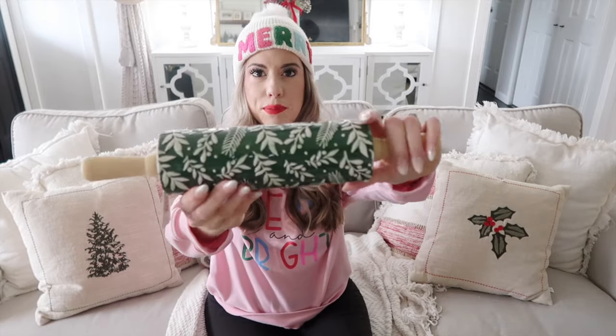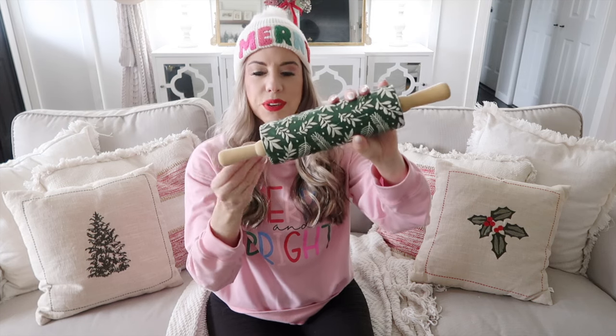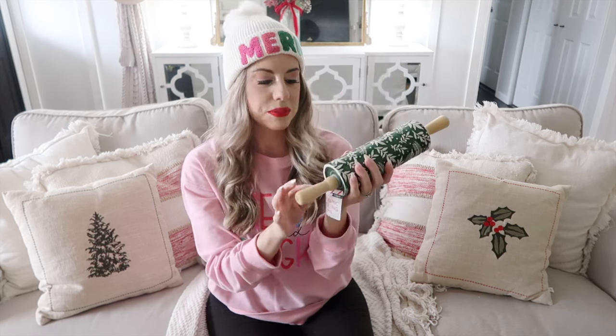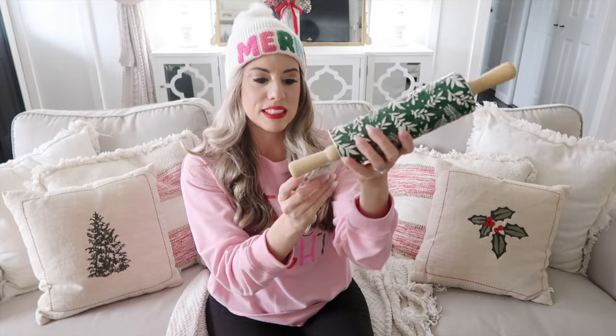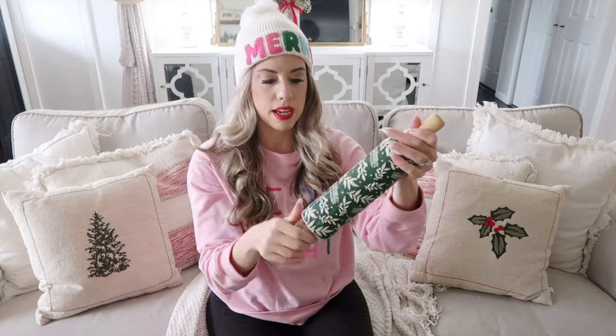Okay, next I got this adorable rolling pin, and I was between this and the red one, and I do have a lot of red decor. I was asking my husband, and he said he liked this one better because he was with me. And yeah, it says ceramic rolling pin, so it's really, really nice. And I may keep this in our utensil holder with pops of green. I'm thinking about putting green stems on our island, so I may add in greens to the open shelving area too.